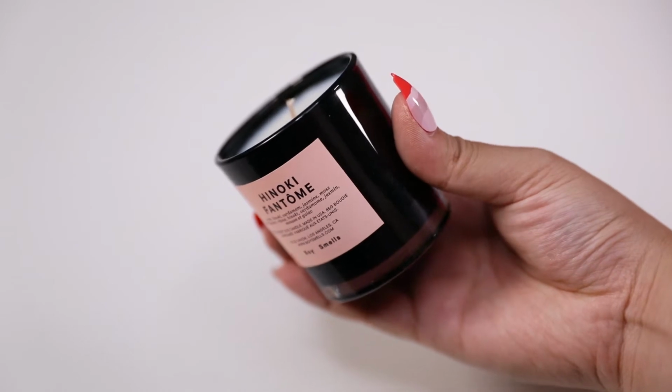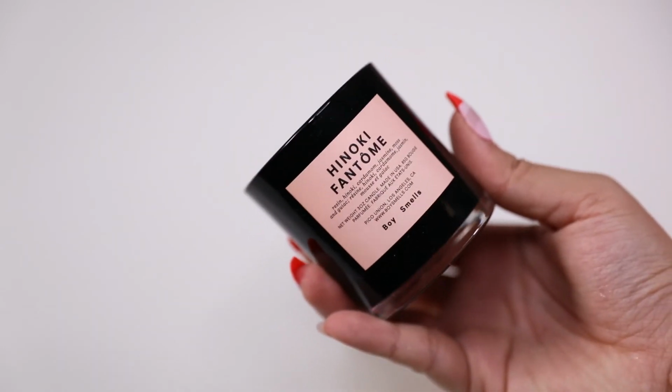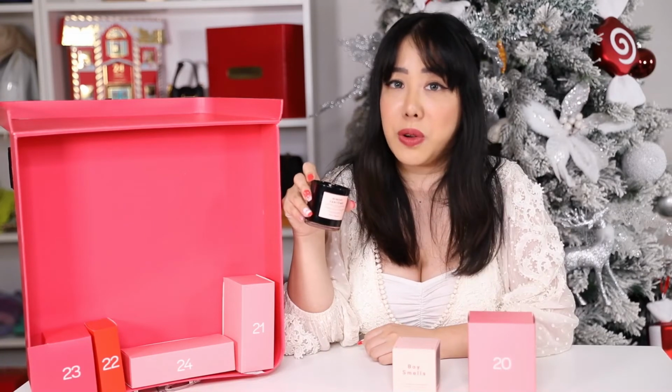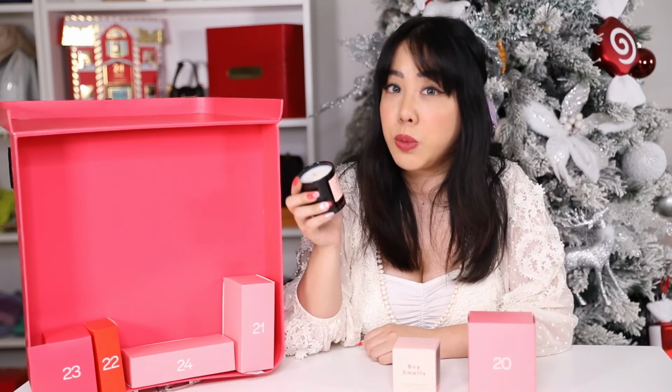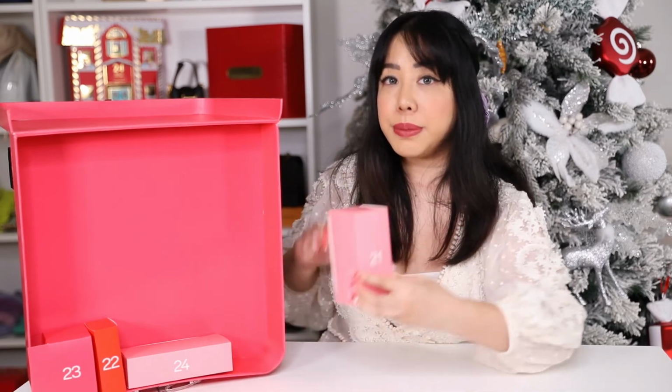Interestingly, this says it has cardamom in it, and one of my favorite candles is actually the Otherland Cardamom Milk Candle. It honestly is the best fall candle ever. But yeah, this one is way too woody for me, but if you're into that kind of scent, this one might be for you. Day number 21.